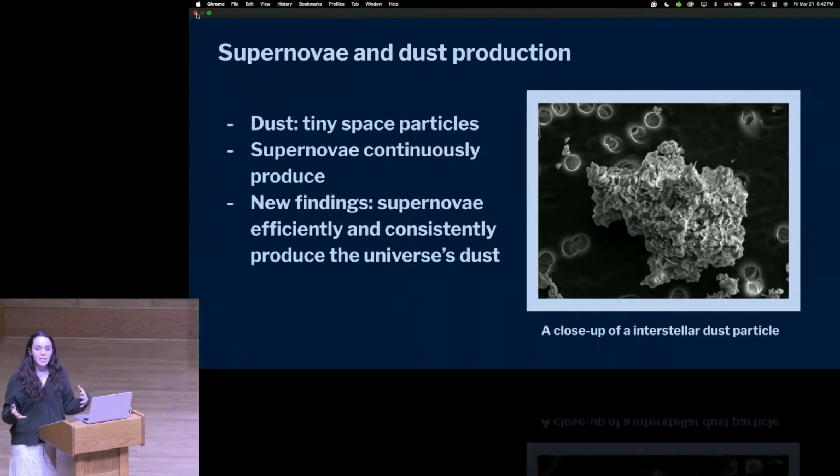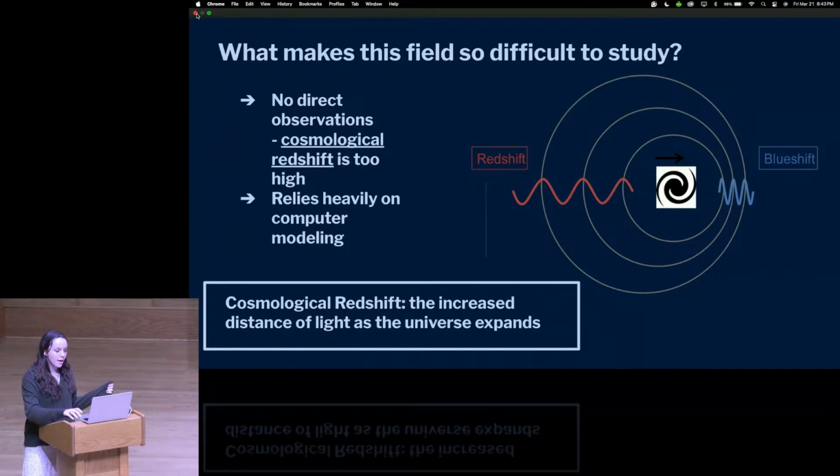And so this is really significant because it's proving that in the same region of what happens after the supernovae, there is not only water being formed, but there's also this continuous production of the dust that carries the water and is able to do so over time.